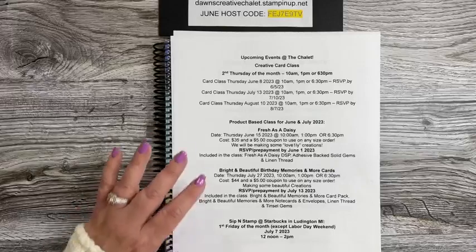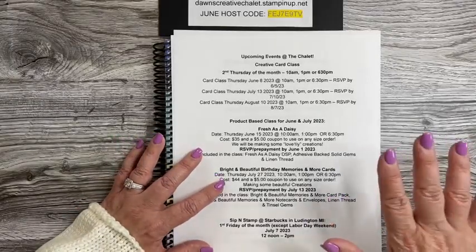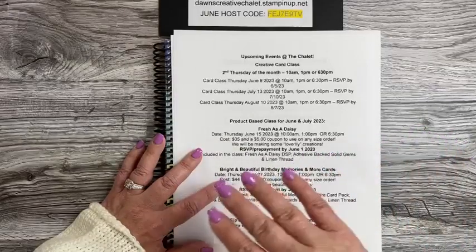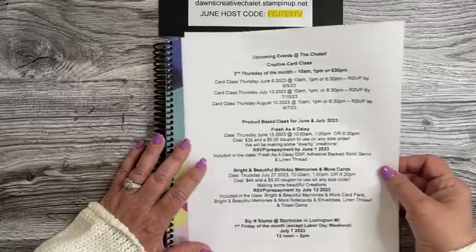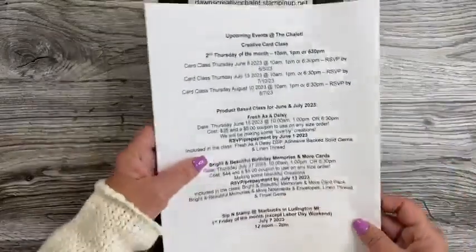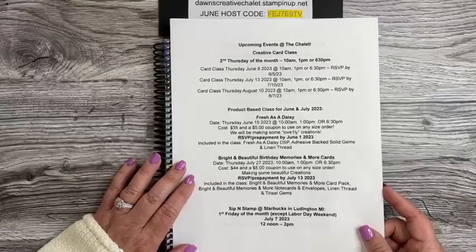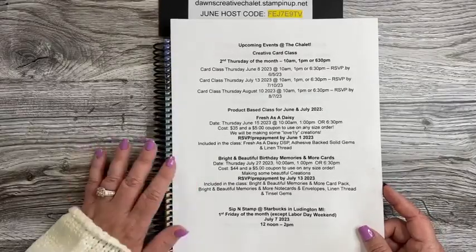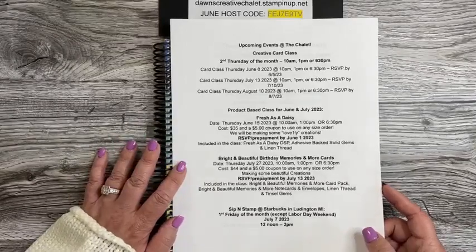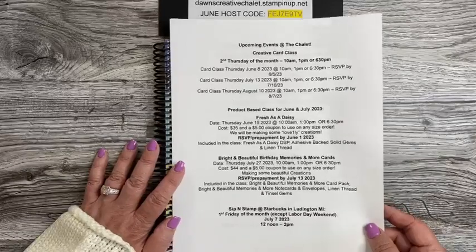Also, we have the Fresh as a Daisy class coming this Thursday. Sign up for that has already been closed because it is a product inclusive class. But I am so excited for that one. And I'm going to show you a couple of the cards that we're actually going to do for that class. I'm running it a little bit differently this time, trying something new because that's what keeps it fresh as a daisy. Like how that segue happened.